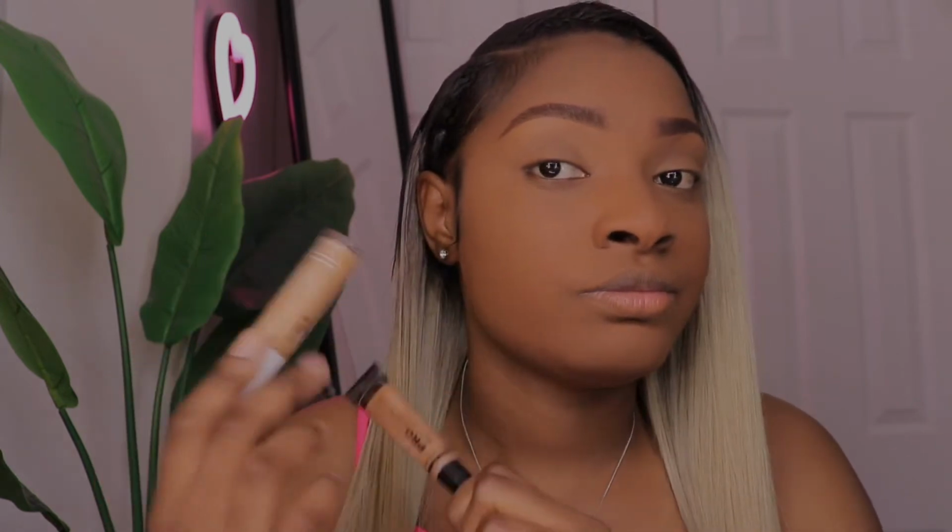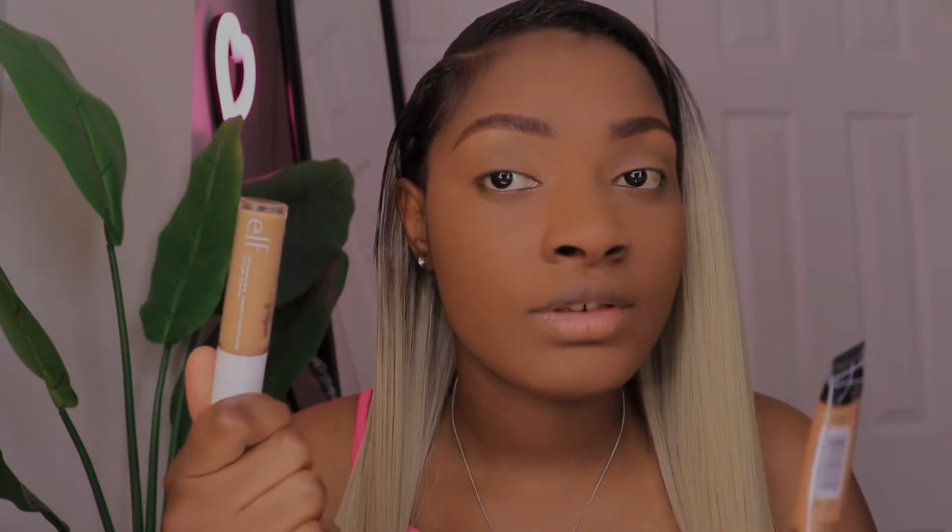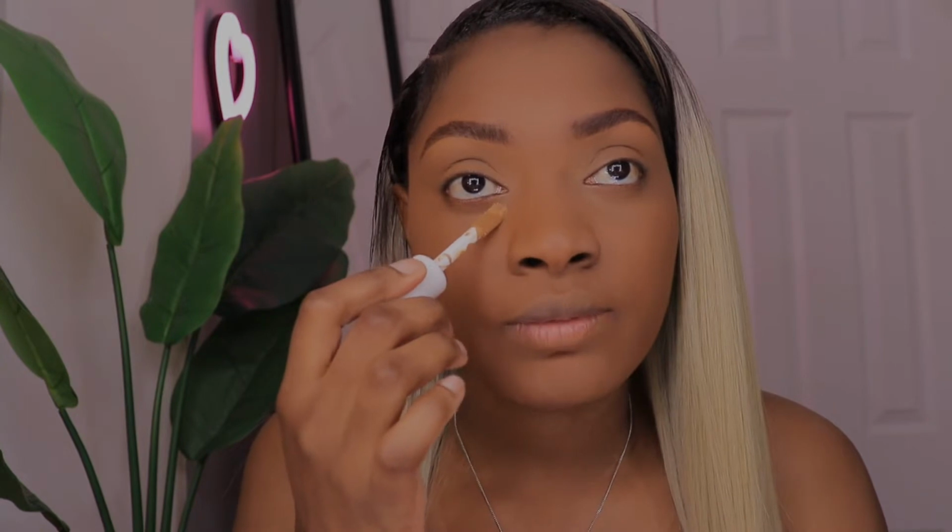That's for if you want a natural highlight. These are the two that you're gonna go in with. So this is elf, in the shade Tan Neutral, and this one is LA Girl Pro Concealers in the shade Coffee. So the first one I use, if I'm going really natural, is the elf one.